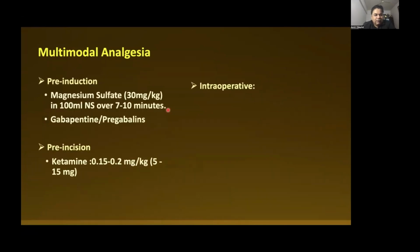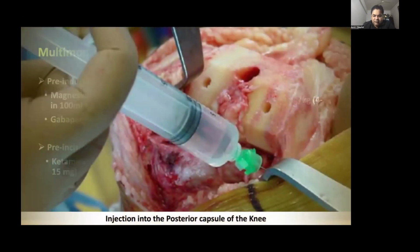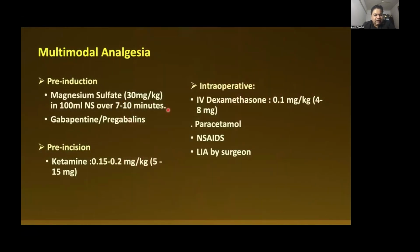So in all our patients, my preference is definitely for magnesium sulfate, and pregabalin in a selected group of patients. In the elderly, they tend to get excessively sedated or dosed off, so we tend to avoid it. Pre-incision ketamine has very robust evidence, so utilize it in all patients. As far as pain chronicization, local infiltration analgesia and a subanesthetic dose of ketamine can prevent it. And IV dexamethasone, I'll be discussing on the PROSPECT guideline, paracetamol, NSAIDs, and LIA by the surgeon.